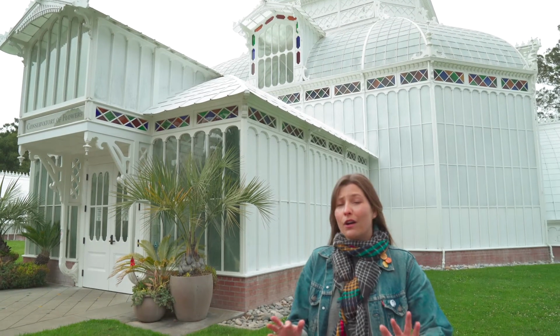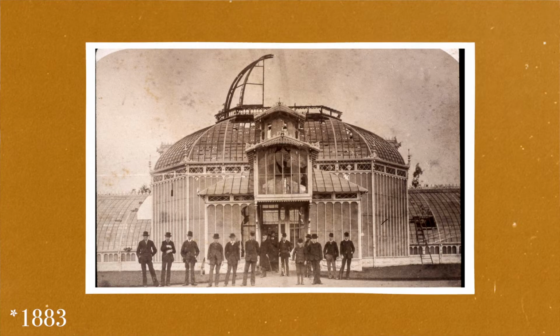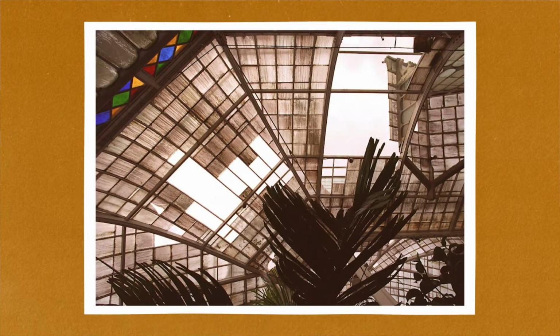So, over 140 years in the park, the conservatory's seen some ups and some downs. In 1883, there was a boiler fire that destroyed all of the original dome. There was another fire in 1918 which burned a major part of the potting room. In 1995, there was a major windstorm and it shattered hundreds of panels of glass, destroyed a lot of the plants inside, and people didn't know what the fate of the conservatory was going to be.